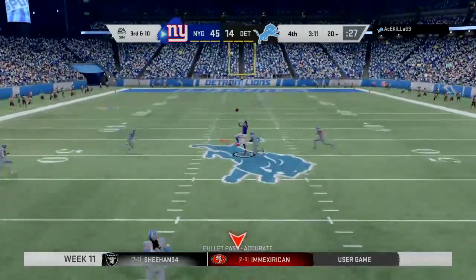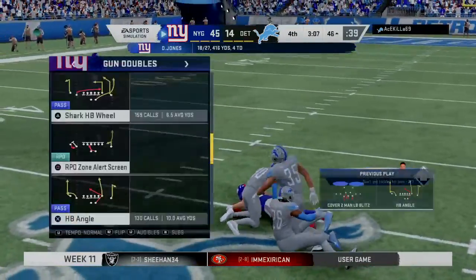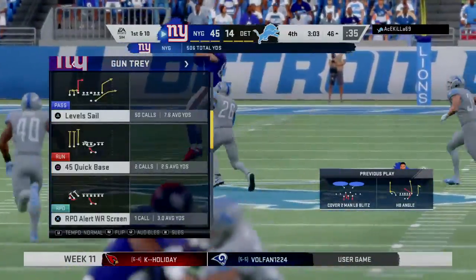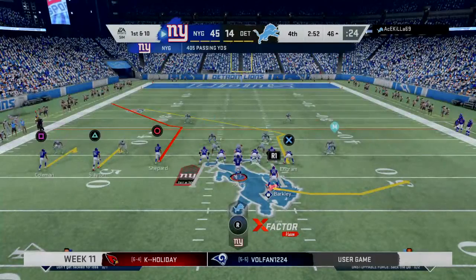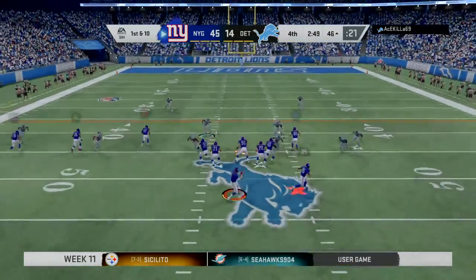He's going to fire one deep, middle of the field. Oh, this is taken in. It's complete. And he'll be taken down, but not before they work it across midfield. So the line of scrimmage moves all the way across the 50 now as they come up first and 10.